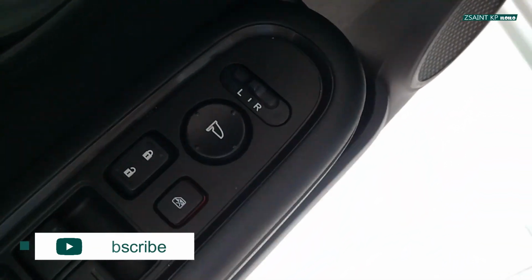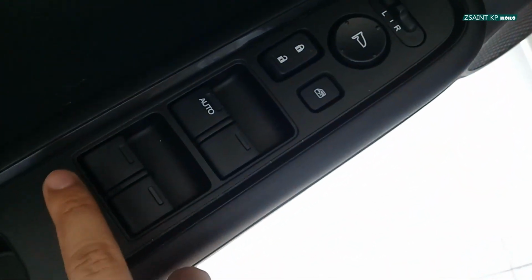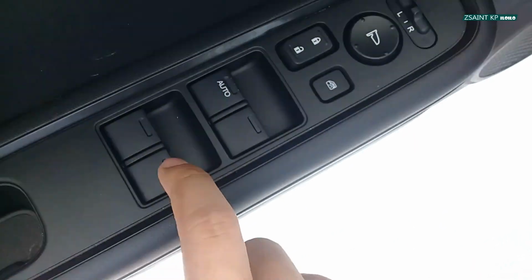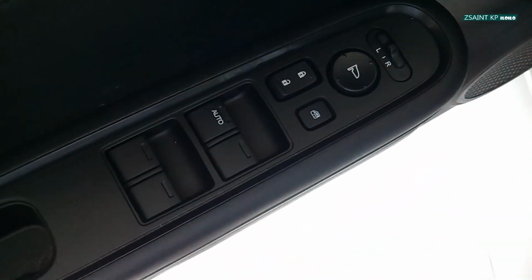Speaker down there, bottle holder, storage, mirror controls, central locking, window lock, window controls. All 4 windows in this car are fully powered, while the driver's side window gets a fully automatic function in both directions.